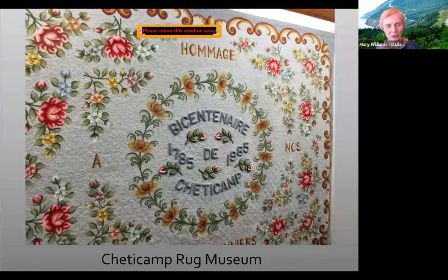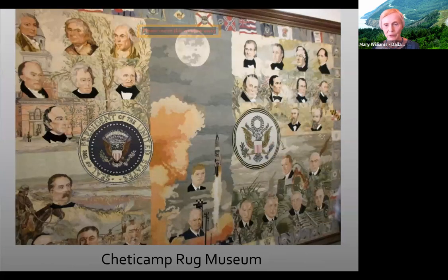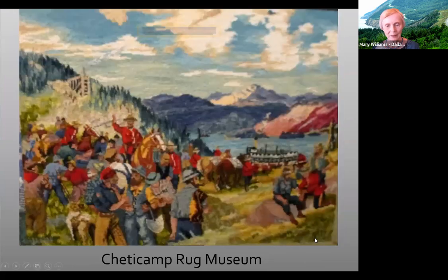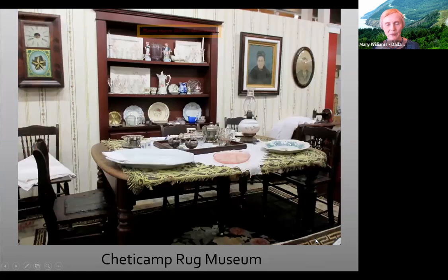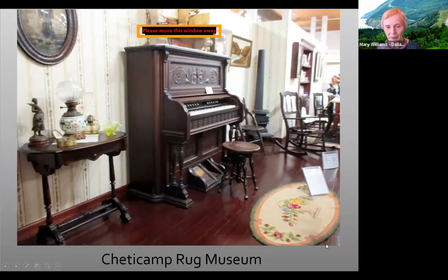So here are a few others that Miss Burke designed. Bicentennial of Shetty Camp in 1985, and some others that are pictures. These are some of the American presidents. She only got as far as Kennedy. And some historic events. As I say, there are other things in the Rug Museum in addition to the rugs, like pottery and different things that were used in the home. This little pump organ.